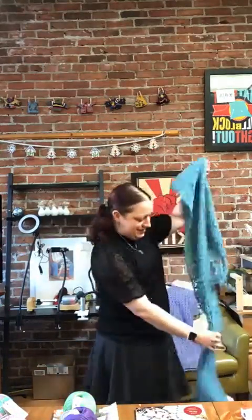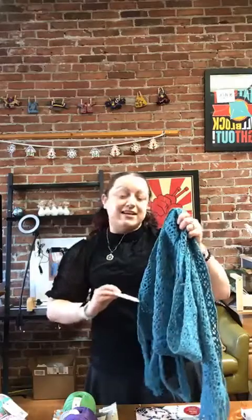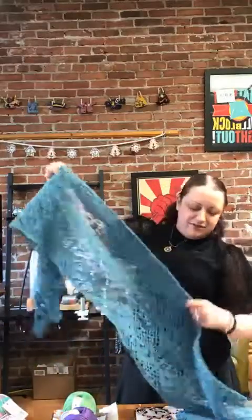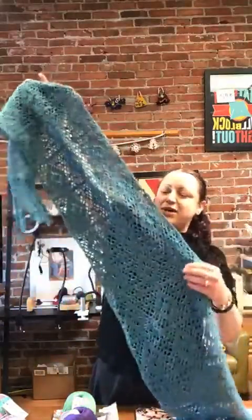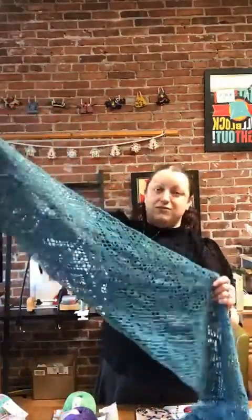So I know I've showed this guy before, but oh, I love this project. This is the cruising wrap. This is an Interweave pattern, so it's available on Interweave's website. And I think this is a great showcase of this teal color. It's got this fun diamond pattern in it, and this yarn blocks beautifully.